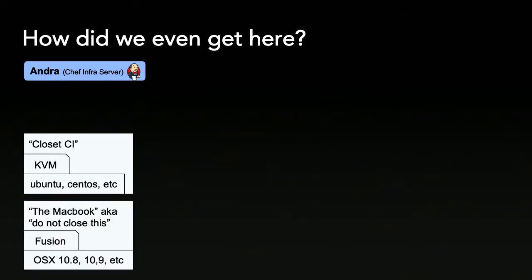Then we had the MacBook, which was a MacBook that was closed about this far, and it had a sign on it that said, "Do not close," in like all caps. And there was a funny little thing about that where every couple of days we would find out that it would disconnect.